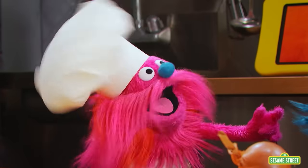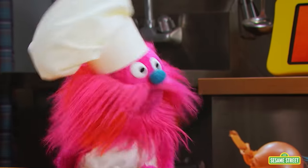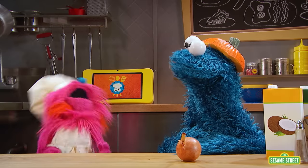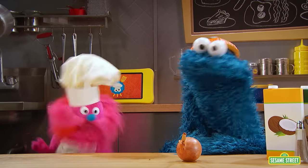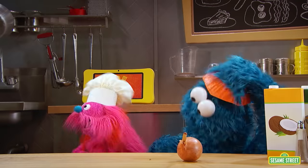Oh, that is a snazzy hat. No, Cookie. Where's the rest of the pumpkin? Me ate it. Oh, we need to get more pumpkins for the pumpkin soup. Oh, okay, can we wear a snazzy hat? No. Come on, let's drive.